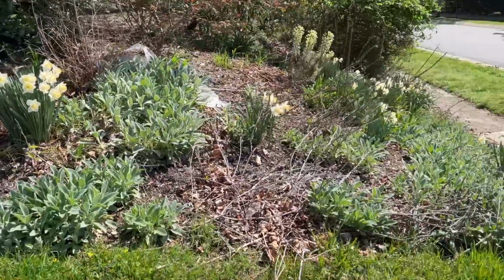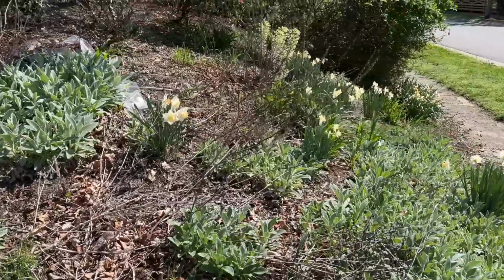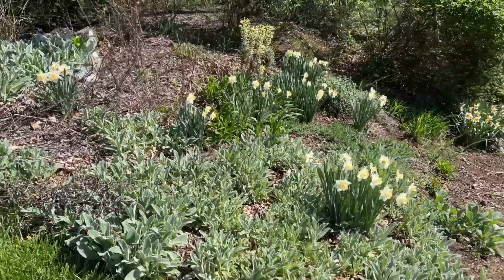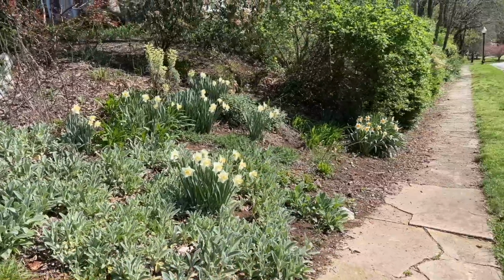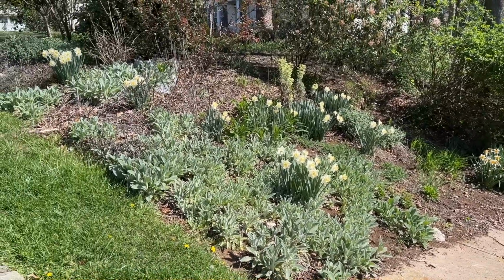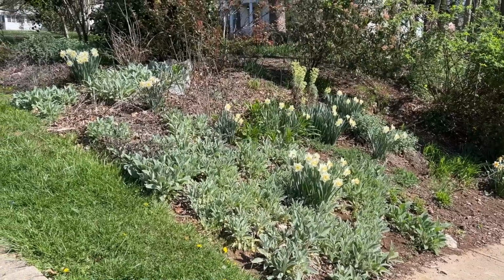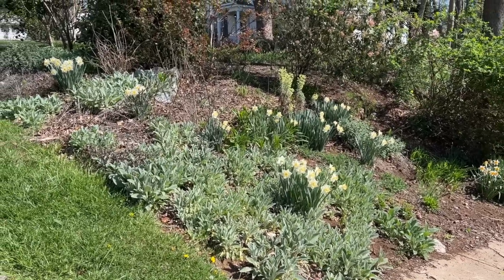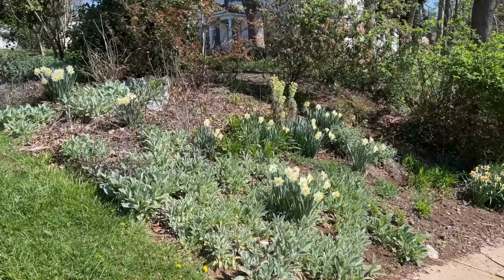So this garden used to be covered with honeysuckle and privet and invasive species. And we had that dug out 6 or 7 years ago. And I've been playing around with the plants in here. The lamb's ear is taking it over, and I want to get that under control. I said that last year too, and then I never did anything about it.